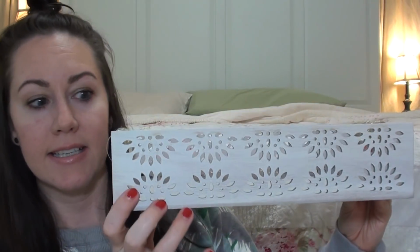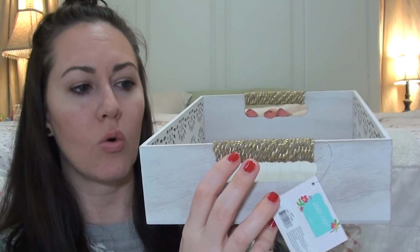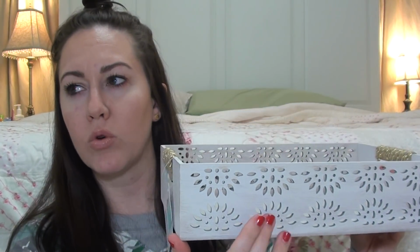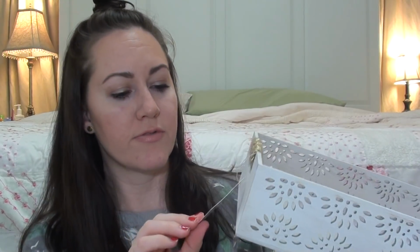But I did find this wooden basket. It has these little cutouts and it has gold interweaved, I guess, yarn. And they had some that were more of a tan color. This was $5. And I don't know what I'm going to do with it exactly, but I thought it would be really cute either to set on my vanity to put some makeup in, or I do have a little basket on my vanity that has like my skincare and hair care stuff, so I may use that. I'm not really sure what I'm going to do with it, but I know I will definitely have a purpose for it. I just haven't figured that out yet.